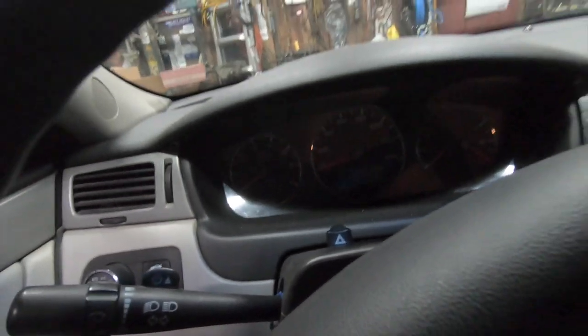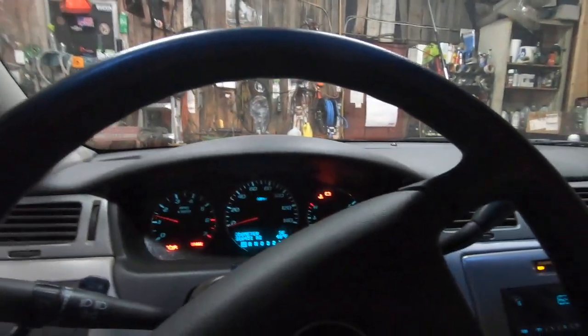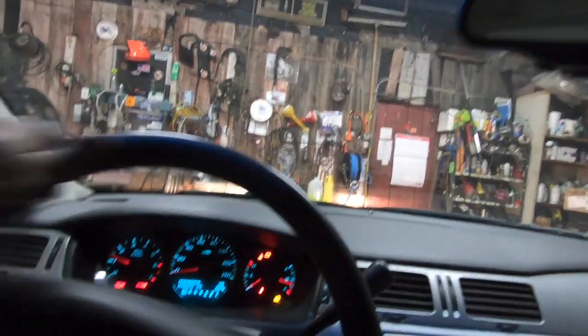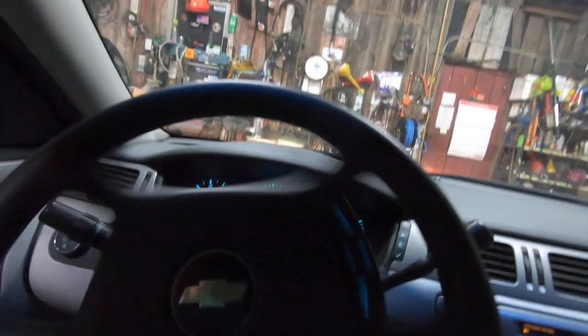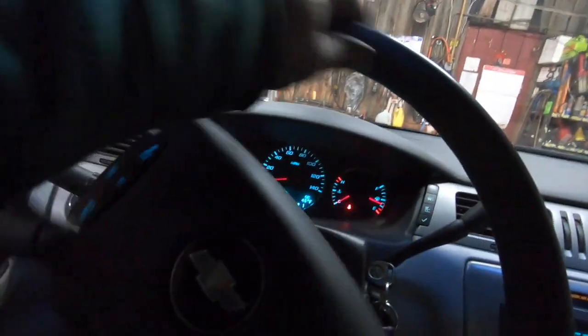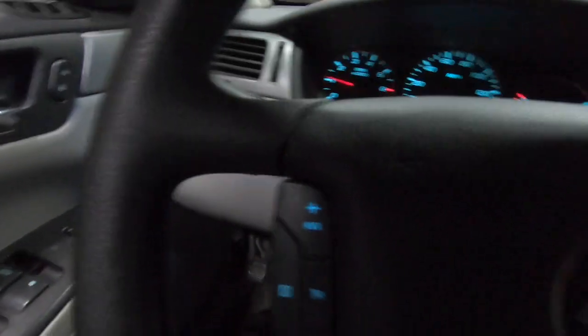216,451. See what she's got. Okay, she's quiet. Oh, this guy's going to be so psyched. He's been driving around with no power steering for like six months. Beauteous. No squawking, no nothing. Oh, we got a little bit of noise there. It's probably still a little air. It's got to work its way out.